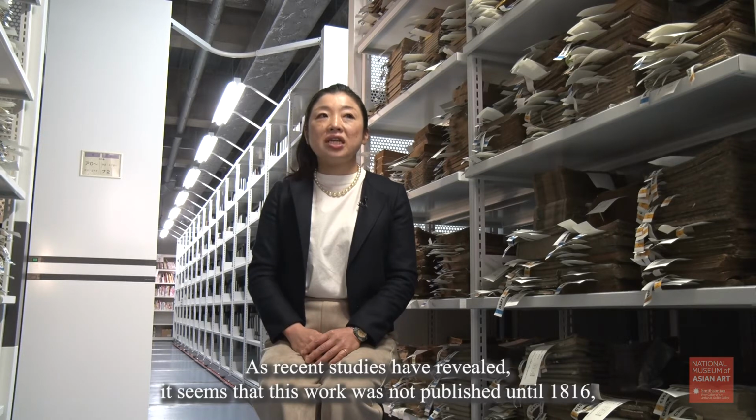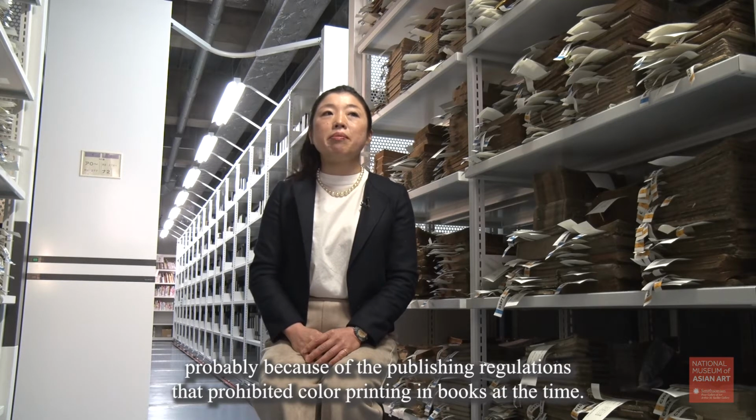As recent studies have revealed, it seems that this work was not published until 1816, probably because of the publishing regulations that prohibited color printing in books at the time.